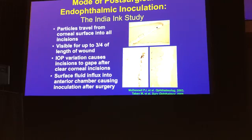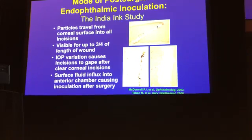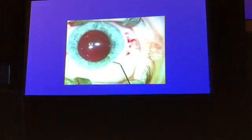How is it that these infections occur? Well, it's been proposed that this is an India ink simulation of bacteria migrating along the tract of the wound. As cataract surgeons, we worry about a spike in intraocular pressure, a postoperative glaucomatous elevation, but really we should probably be more worried about transient hypotony, which may occur, as Brad Shingleton reported, in about 24% of cases, that can lead to the wound opening and a problem with bacteria tracking along the incision into the eye.